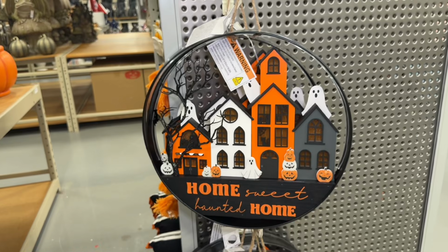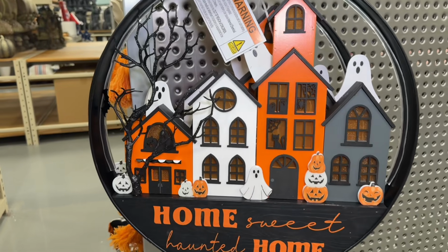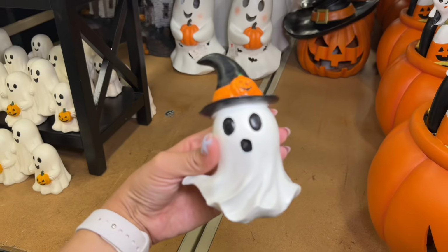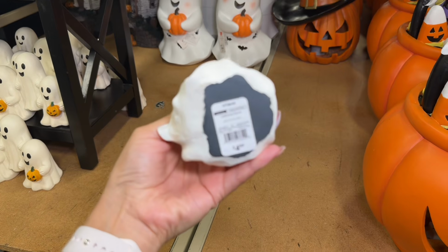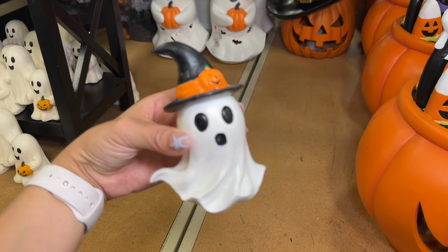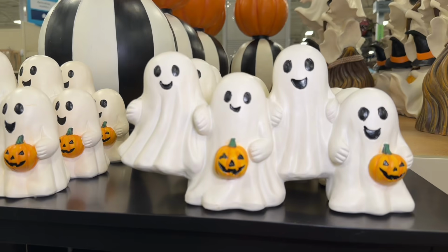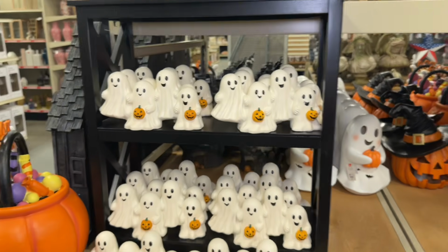Look at these cool things that you hang on the wall. Home Sweet Haunted Home. And it also lights up, but none of the testers are working. So I would love to see it lit up. You guys, At Home is giving us Witch Ghost this year, and I love it. This one is $5. Look how cute and spooky it is. $20 for these 4 ghosties with the jack-o'-lanterns. These are adorable. At Home is making me want to do a ghost theme so bad.